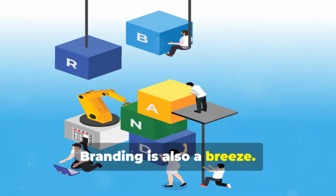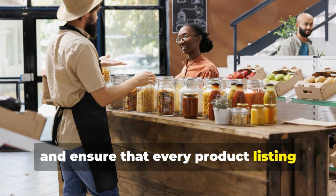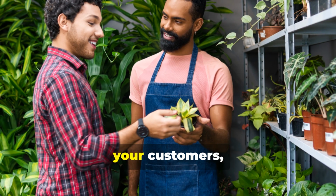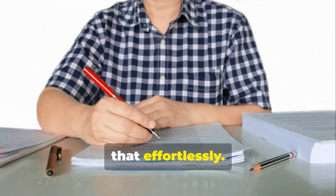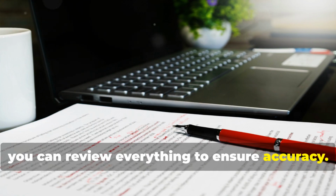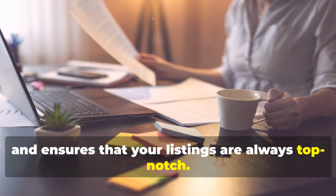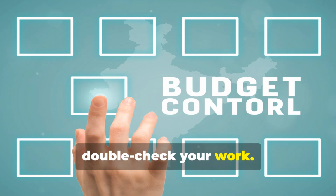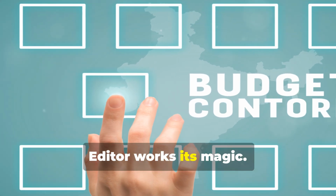Branding is also a breeze. You can add your logo, customize templates, and ensure that every product listing reflects your brand's identity. Consistency is key in building trust with your customers, and the bulk editor helps you achieve that effortlessly. Before applying changes, you can review everything to ensure accuracy. This feature minimizes the risk of errors and ensures that your listings are always top-notch. It's like having a second pair of eyes to double-check your work. Once you're satisfied, simply hit Apply, and watch as the bulk editor works its magic.